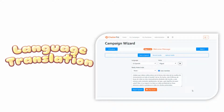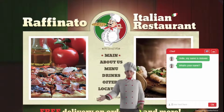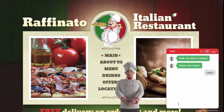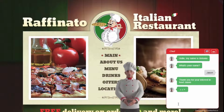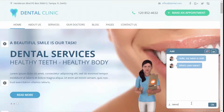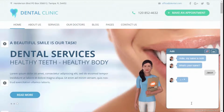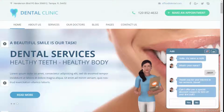Now let me show you some case studies as well as real life offline and online businesses that can actually benefit with ChatterPal. Restaurants can use ChatterPal and its built-in themed avatars like chefs and so on to generate more leads, offer special discounts, or even take orders automatically. Dentists can grow their client base by booking more appointments or answering frequently asked questions 24/7 without the need for a sales team or a receptionist and so on.